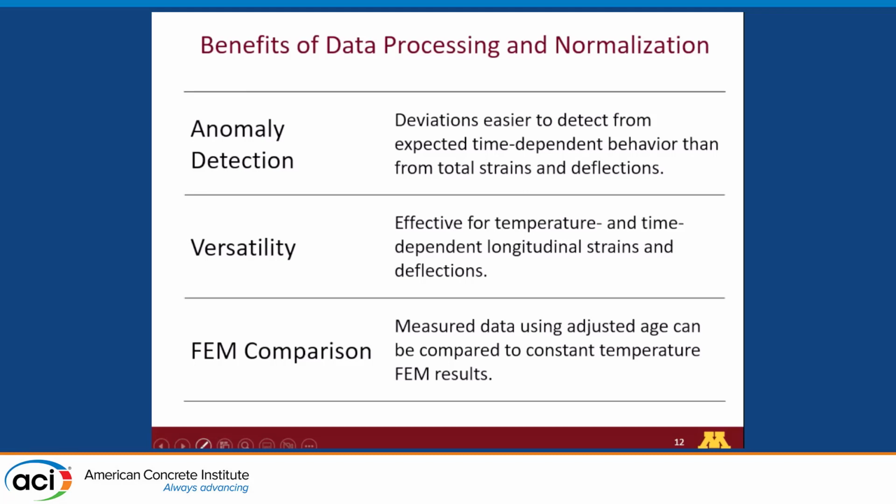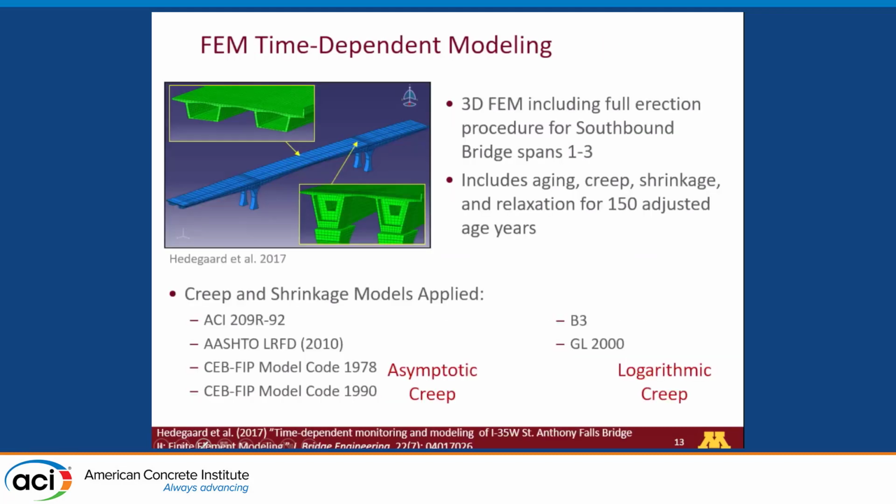And now it's going to open up our possibilities for FEM comparison. Oftentimes I'll model our FEM model at just a constant temperature, because I don't really want to vary the temperature on the model, it's hard. And I think I've accounted for all possible temperature effects in there, both in the creep and shrinkage rates, and also in creep and shrinkage strains and thermal expansion and things like that. So now I can just do a straight-up comparison if I run a time-dependent model and see how they compare. So that's what we did.